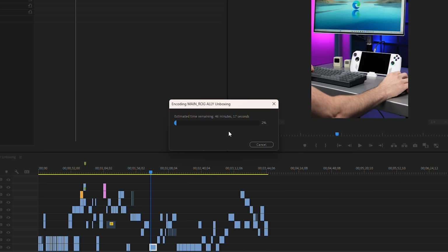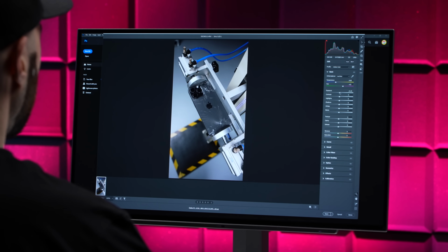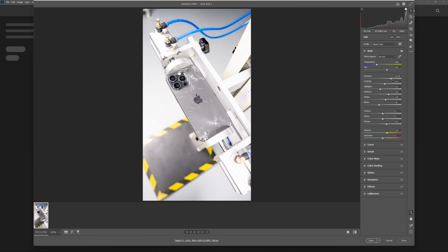The only area where I noticed that performance took a hit was when it was a GPU intensive task like exporting, at which point the integrated graphics on this thing became the bottleneck. But for light and occasional editing, this is totally fine. Now in Photoshop, which is more CPU based, performance is great.